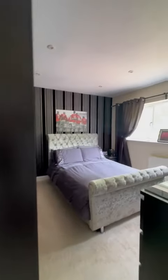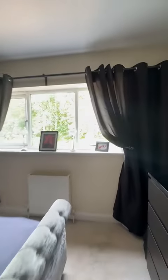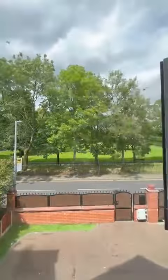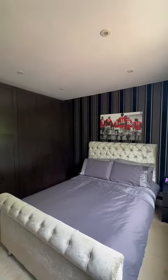Okay, so to the right as you come up is the master bedroom, overlooking, I'll just show you this gorgeous view out of the window just here. So off Buile Hill Park, you can see the electric gates just there. Really lovely and peaceful and quiet. And then I just span, you can see the large built-in wardrobes here.